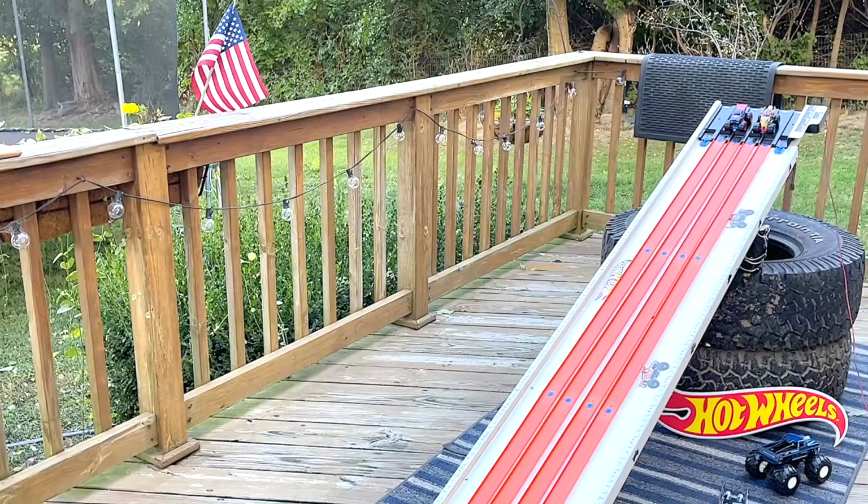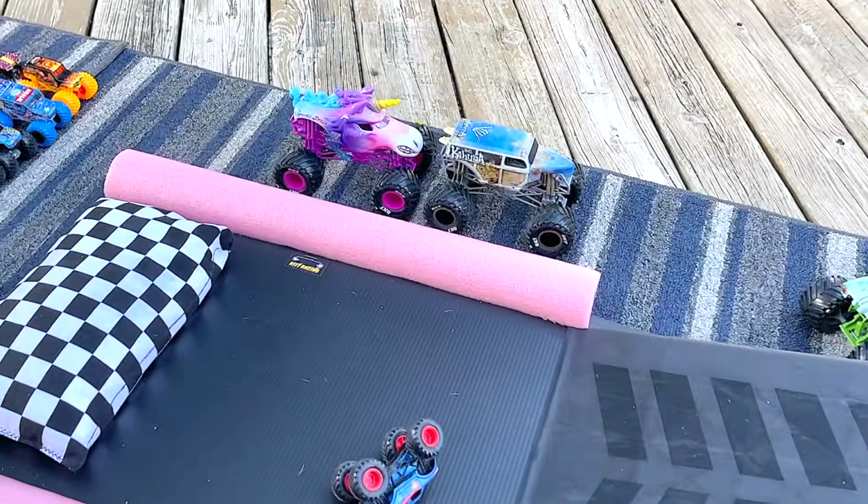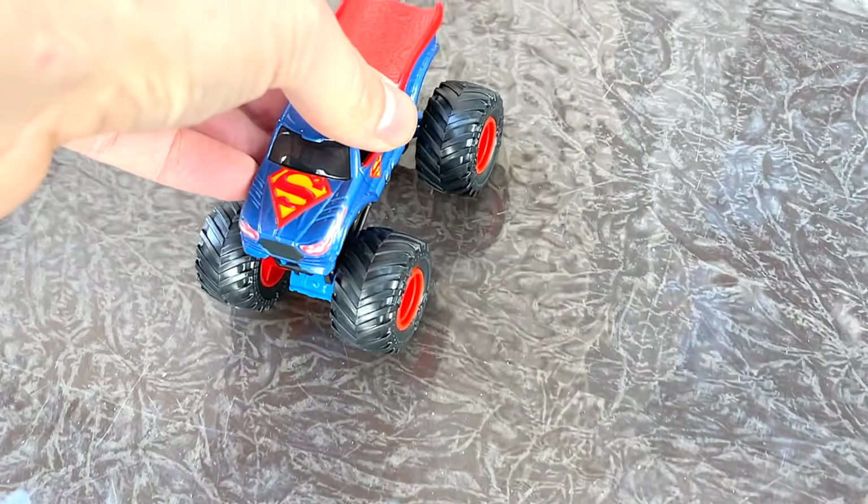All right, on your mark, get set, go. Superman's a little behind. He takes the lead and he stays on the track. All right, he's moving on to the second round. And the winners will go over here, and Superman is moving on.